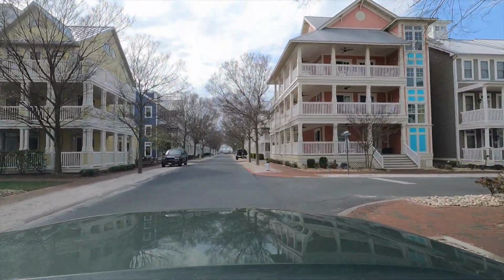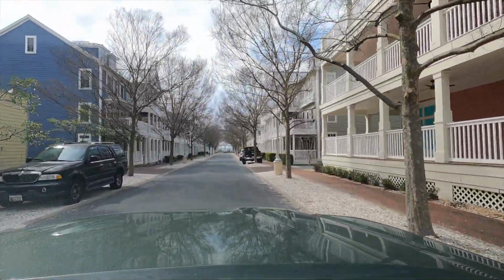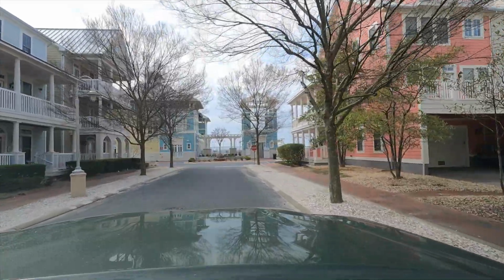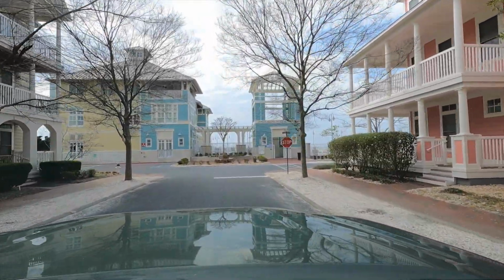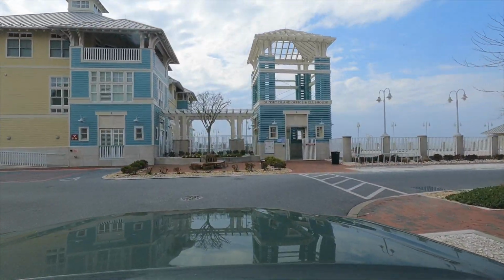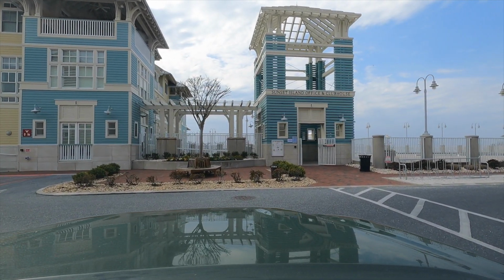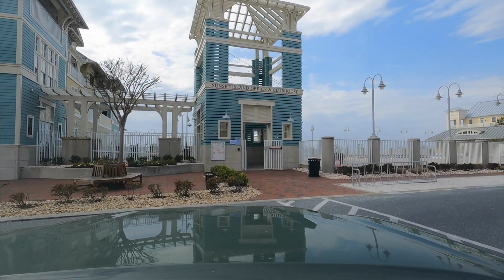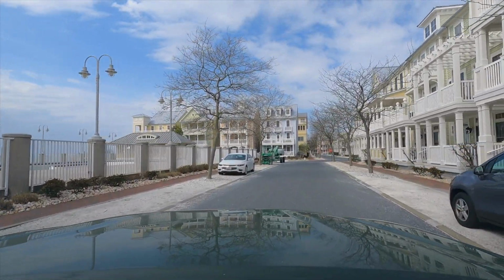So we're just strolling into the neighborhood. You can see it's nicely paved. All the sidewalks are brick, and you can see those rock sides there where you could park if needed. Some places have garages and little side streets, but this is your main clubhouse, and there's a bar and restaurant in there. This has beautiful views of the open bay, of course, hence the name Sunset Island.